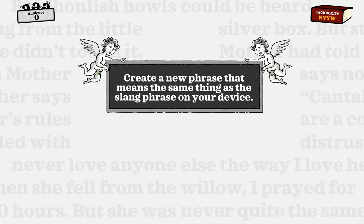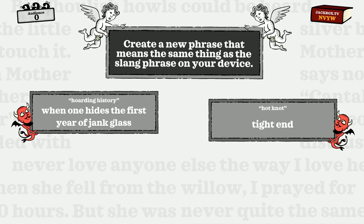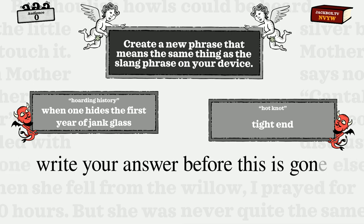Give me a new piece of slang that matches the definition on your device. Alright, fucking Mike Mason, man. We're trying to get sticker packs here, so we gotta let him win, but we're not putting any hearts on it. Synonym. Okay, for hot knot. Tight end. Damn, okay, wow. I gotta dance. I gotta do that.